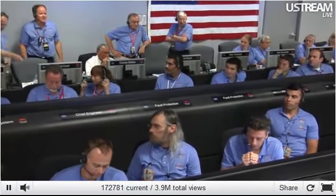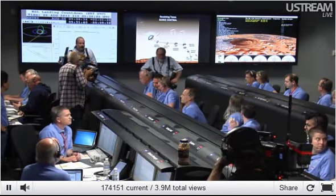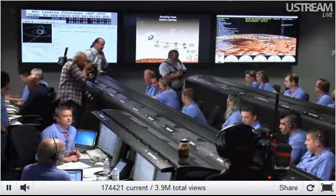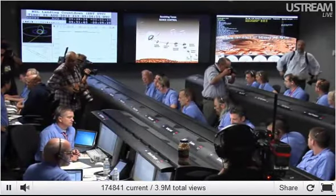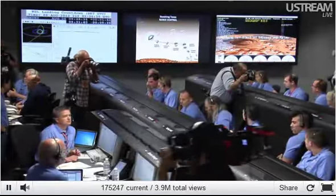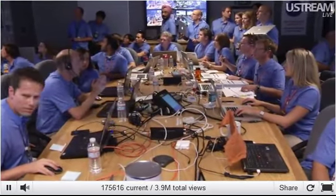At this time, the vehicle is beginning to steer its way to the target. It is starting its first bank reversal. First bank reversal complete. We have seen peak deceleration. We've passed through peak heating and peak deceleration. It is reporting that we are seeing Gs on the order of 11 to 12 Earth Gs.